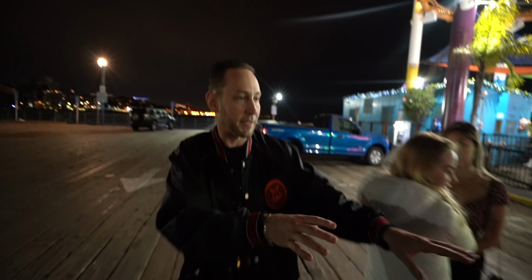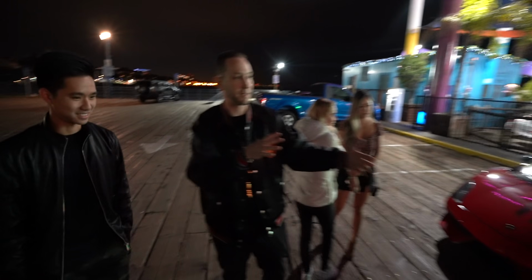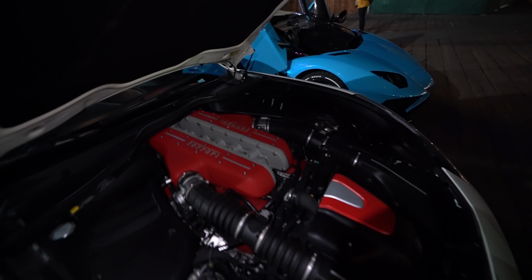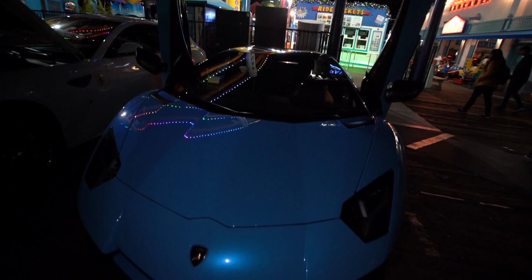But guys, look at this for a second. Look how long this FF is compared to... Yeah, it's super long. It's longer than the SV. Ladies. Whoa. Look at the size of these two things. That's what he said. What was that? That's what she said? Oh!